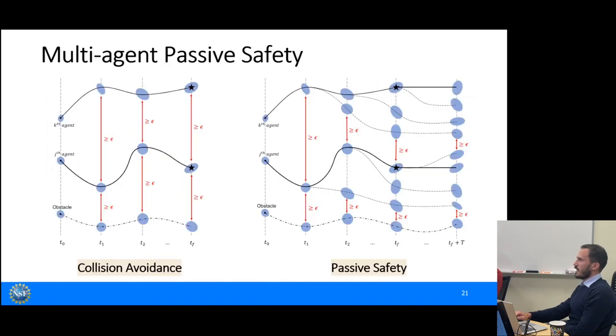As I was saying, in the research of my PhD, I've looked at this problem of passive safety and also its relation with standard collision avoidance. In particular, when you want to enforce collision avoidance, you want to enforce safe separation just along the controlled trajectory. If you want passive safety, instead, you have these trees composed of all the possible uncontrolled trajectories which you will follow if you lose control, and you want to enforce safe separation also along these uncontrolled trajectories.